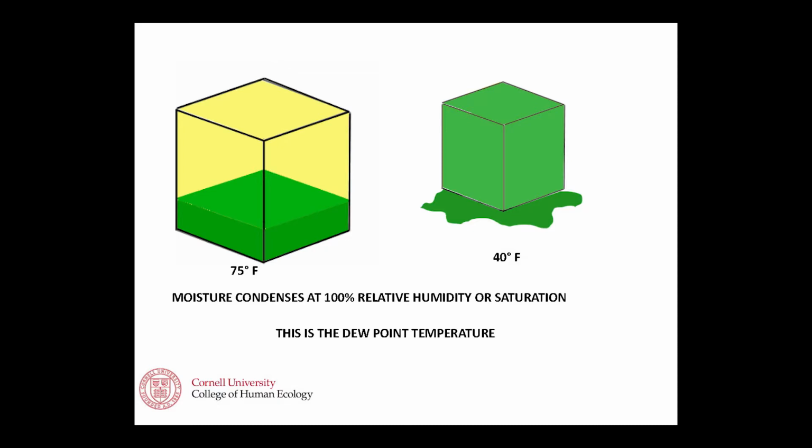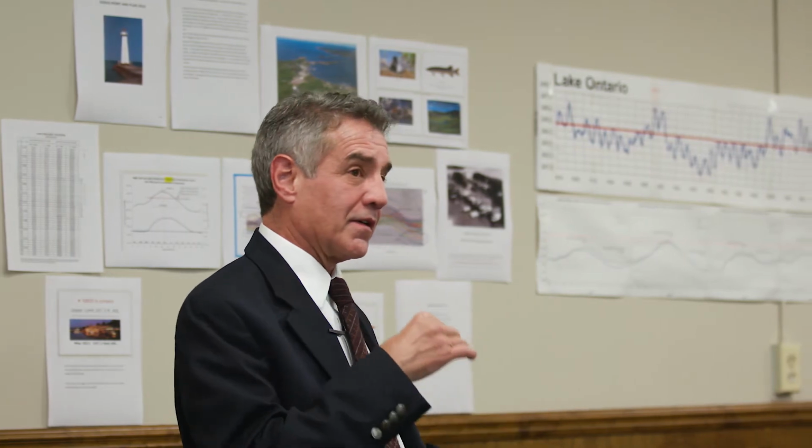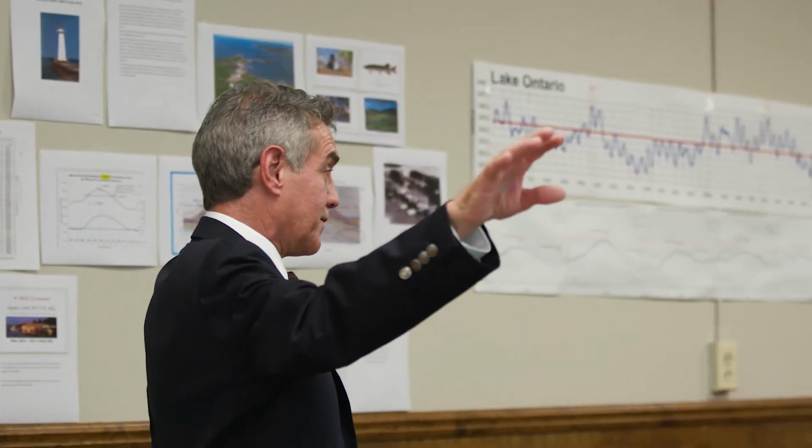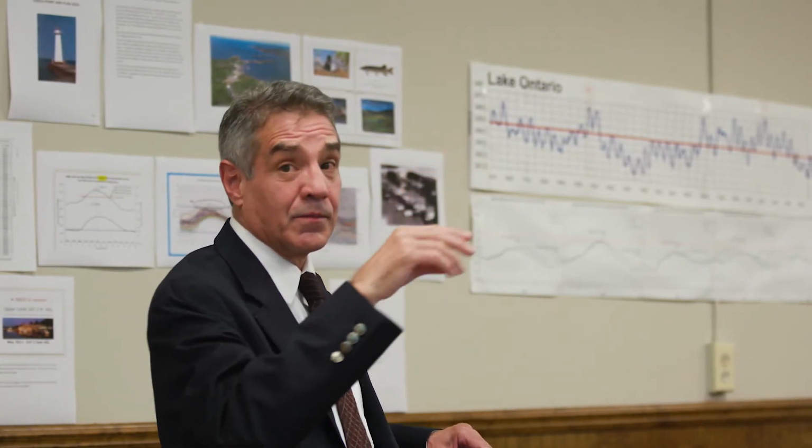So moisture condenses at 100% relative humidity. That's called the saturation point or the dew point temperature. This is where we usually see it in our homes in this climate. And I have gotten lots of phone calls over the years in the wintertime where someone says to me, I had new windows installed this past summer and now my windows are leaking. No, they're not leaking. This is just moisture that's in the air of the home, and as air movement occurs, the air gets closer to that cold surface. The air cools down, it loses its ability to hold moisture, and so it condenses on the window.